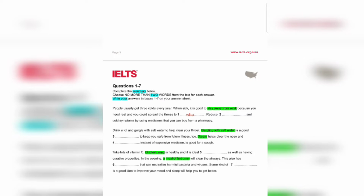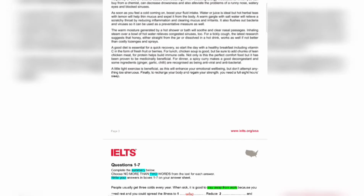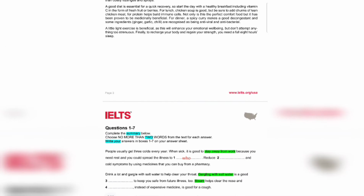And then, it's a good idea to improve your mood, and sleep will help you get better. So this one is another idea, another solution to treating colds. Okay, so we're going back, we're going to look at the article. Before we go to that, first, stay away from work. So we have the word work here, and then the word reduce.